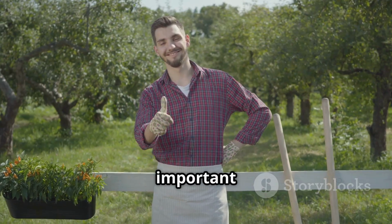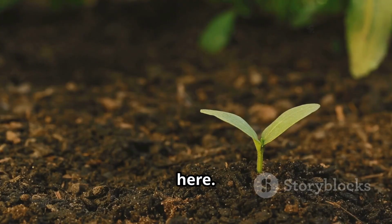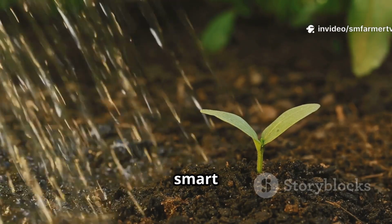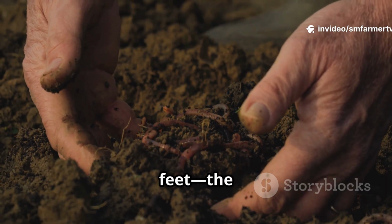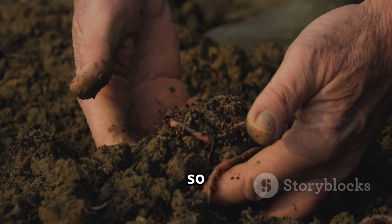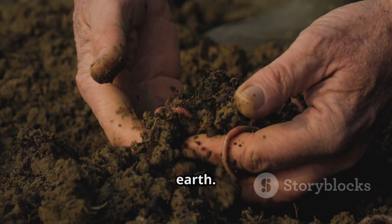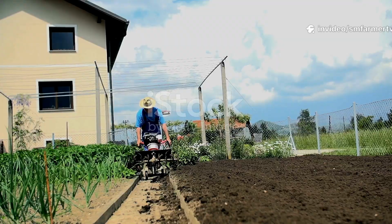You've just made the most important gardening decision. Congratulations, your future harvest starts here. Every great garden begins with a smart location, and you're well on your way. Now, let's talk about what's under your feet: the soil. Healthy soil is just as important as sunlight and water, so let's dig in and see what makes great garden earth. The right spot sets you up for success. Let's move on.